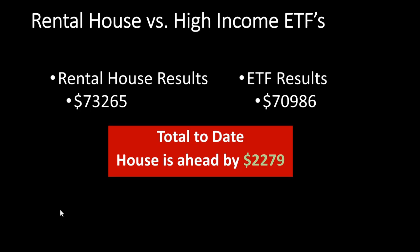I just look at downs as opportunity to buy shares of stock or ETFs at a discount.